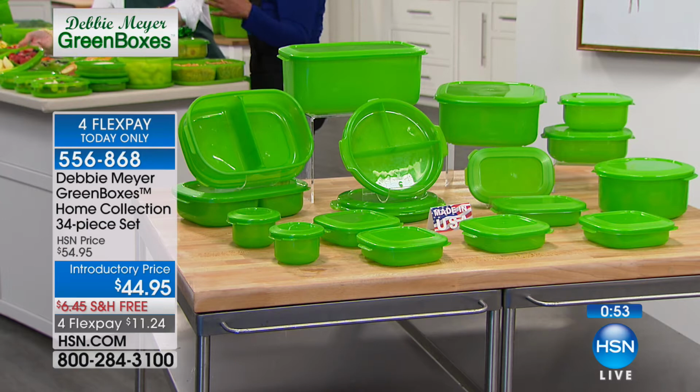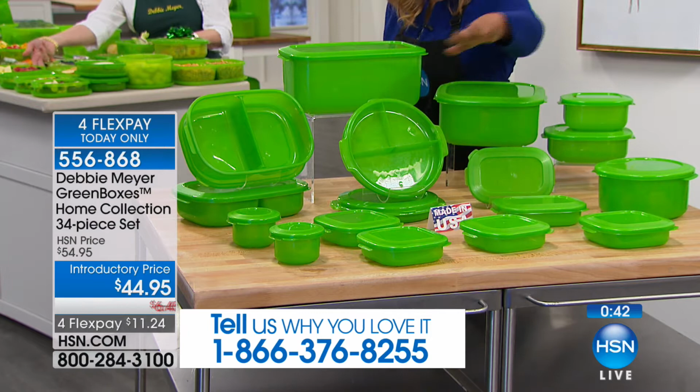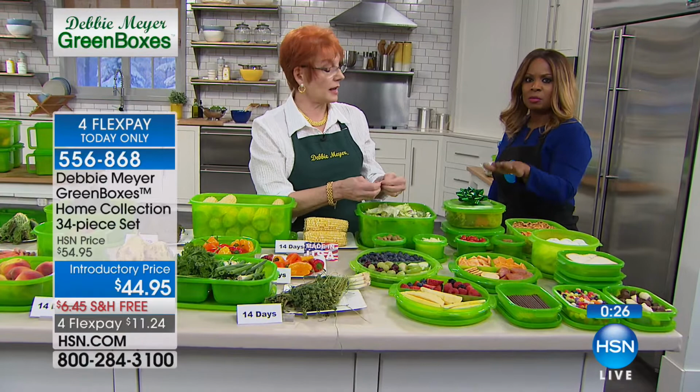I love that that famous bread box comes along with it, but as Debbie has mentioned a couple of times, you can use it for more than bread. For your leftovers to take to work with you, for your fruits, your vegetables, for your baked goods, and everything in between. It's the start of the new year, and you're going to feel so good when you go to your refrigerator at the end of the week and you're not throwing away as much food, because these are specifically designed to last as long as you are using them.